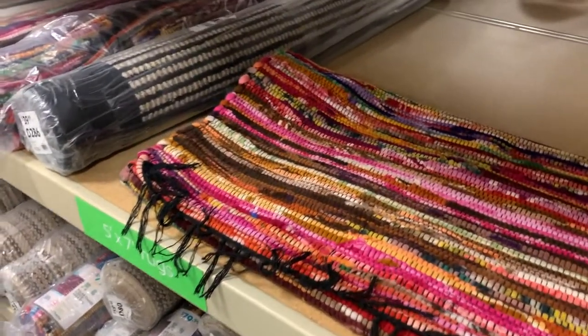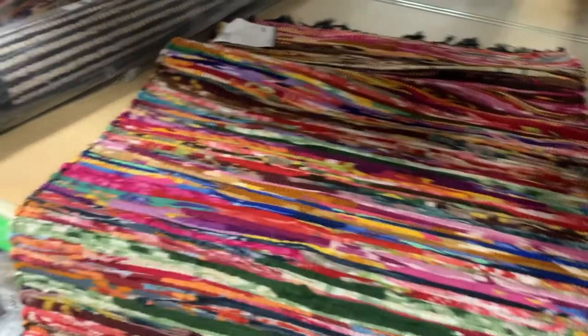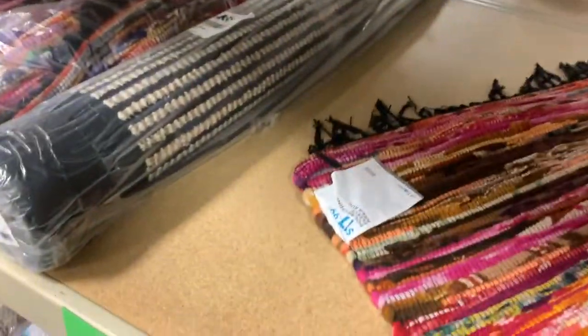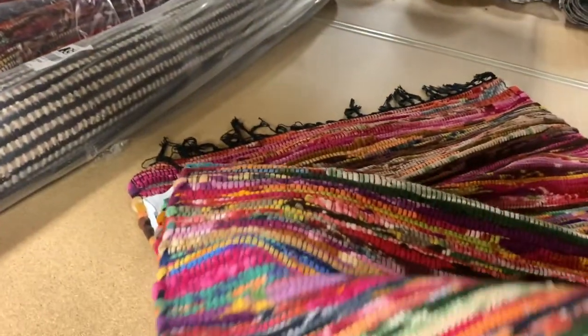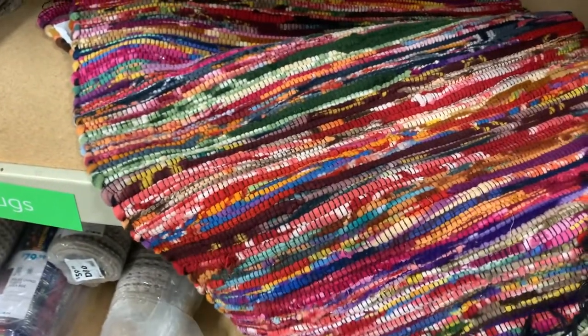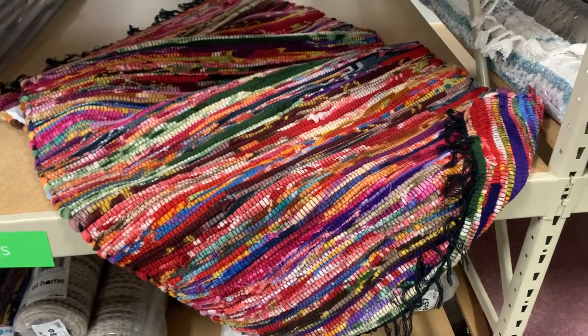But that one is 5x7. Yeah, that might work. How much is it? $17. $17 for a rug, and the nice thing is it's just gonna get dirty and I can just replace it. So this might actually work. I may not have to cut it that much. So that's an option. So I will take that and look for something else.